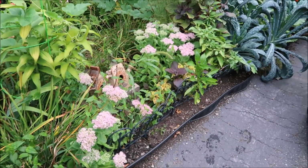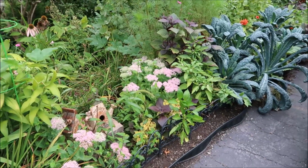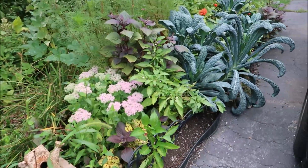Edibles and ornamentals in a cottage garden, in my city cottage garden.